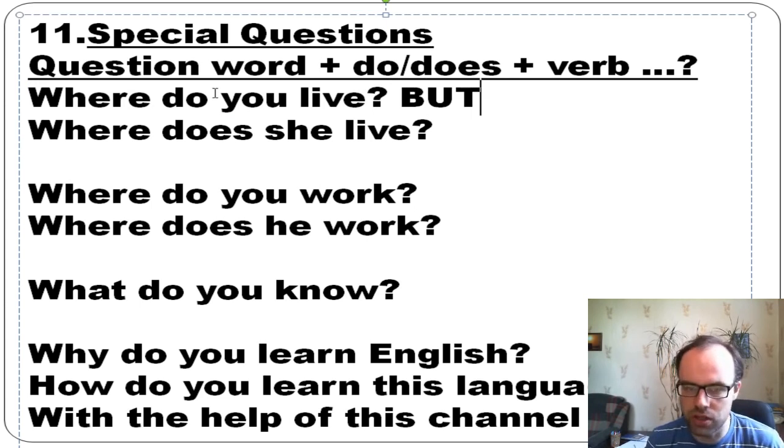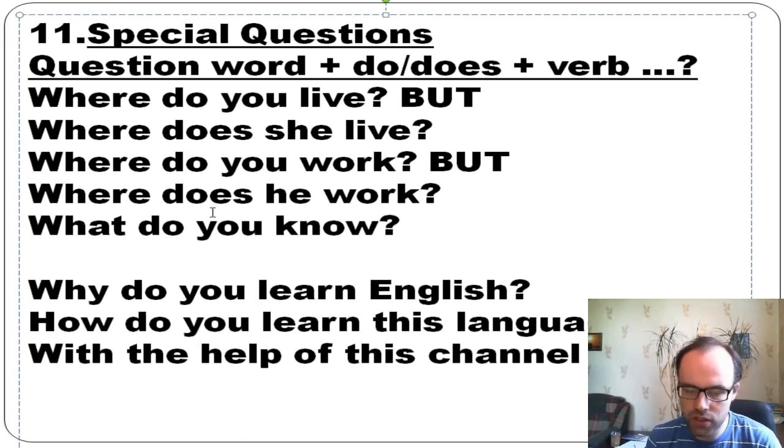But where does she live? Where is a question word. You see, we have does because of she. So where does she live? Okay, next. Where do you work? Where is a question word. We have do because of you. But where does he work? We have a question word, where, and then does because of he. Good, very good.